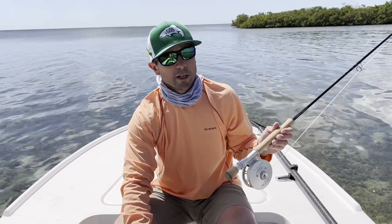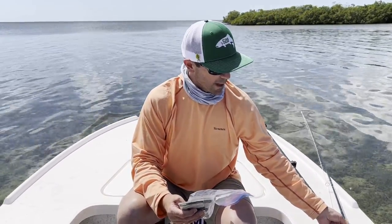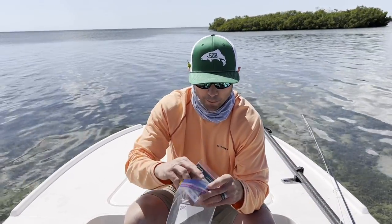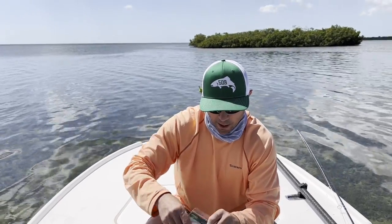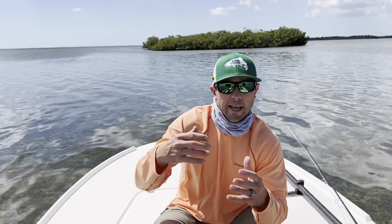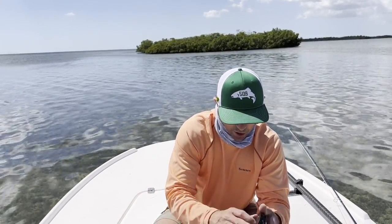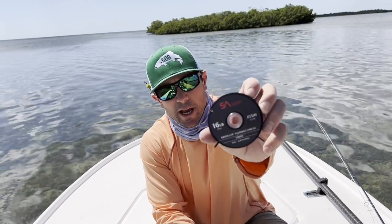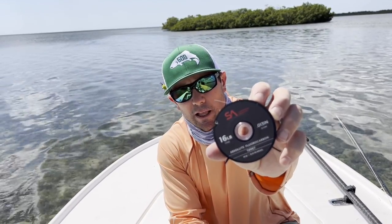Yes, the fluorocarbon leaders are more expensive. They add up in cost pretty quick, but I believe it to be an advantage, and it's worth getting those leaders. So I'm gonna put that back in there. If I need to repair a leader, which is gonna happen, every time I need to repair a piece of tippet, maybe I catch a fish that gives my tippet abrasions, you do need to repair that. The tippet that I like is the Absolute Fluorocarbon from Scientific Anglers.